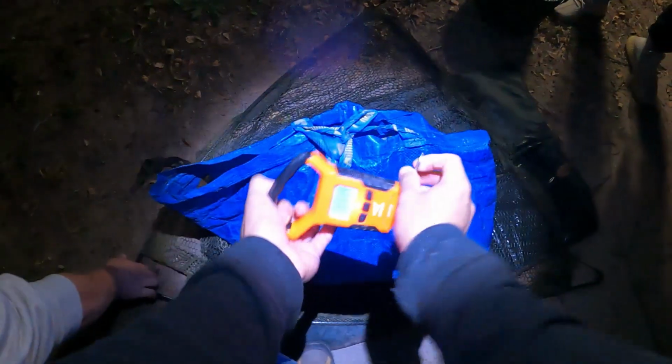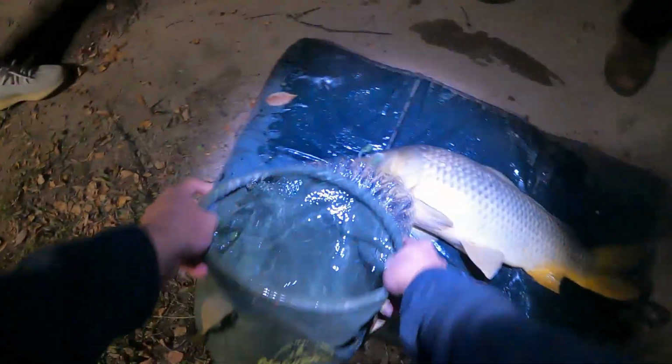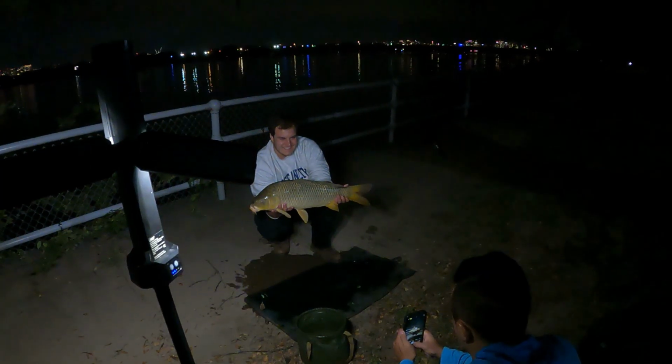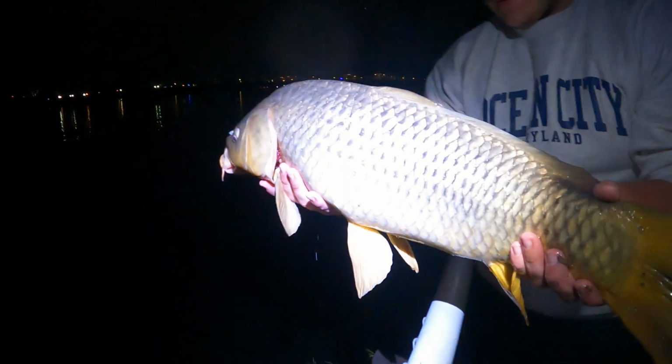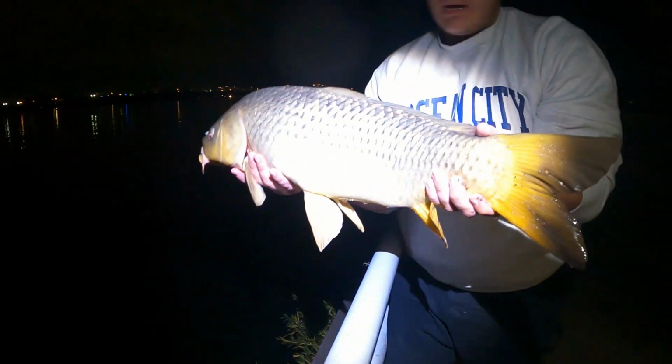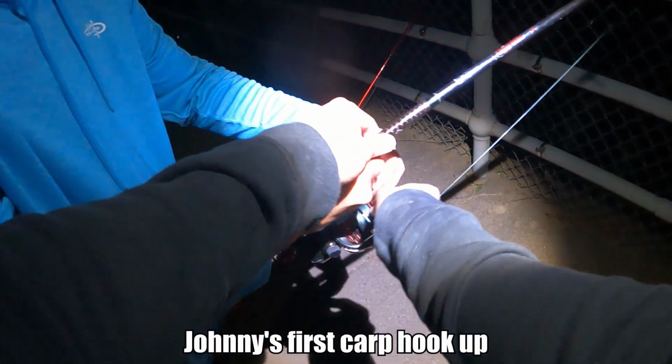Wait. Let me move the net. Okay. You want a picture on your phone? Yeah, he turns it. Good start. That's the first cast. Nice first carp. Nice fish. You've got a big head. All right, come back, man. Oh, belly flop. Splash. He gone. Thank you, sir. You're good. All right.